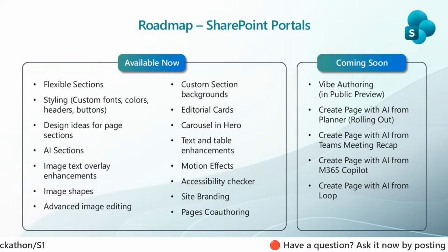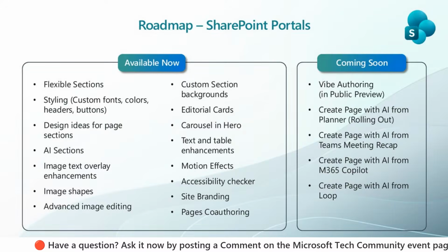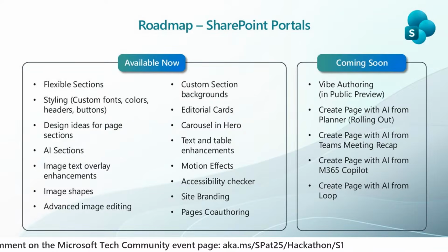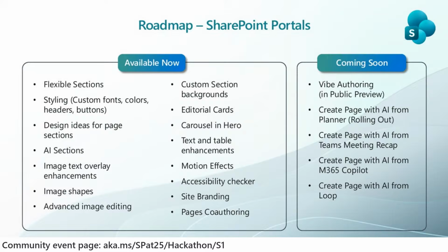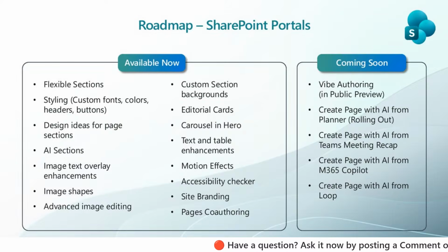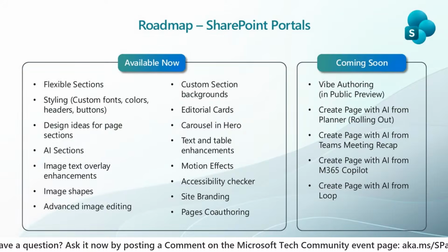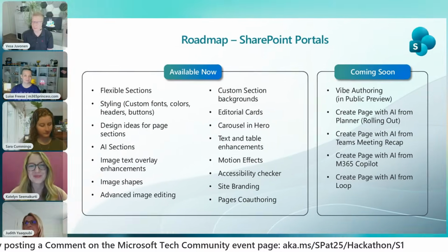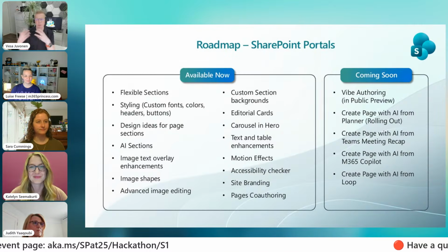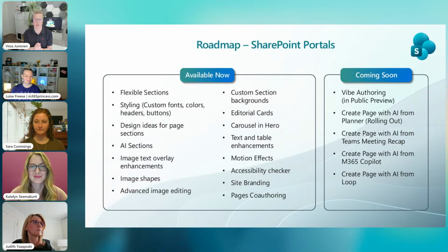And we do have some exciting features also rolling out soon that we didn't talk about today. You won't be able to use them in the hackathon, unfortunately, but we do have even more AI capabilities that will help you create pages with AI from various surfaces across M365. Those will be coming soon, but not available yet, unfortunately. Yes, and some of those things have kind of existed, but we're fine-tuning and polishing them to be ready for GA.